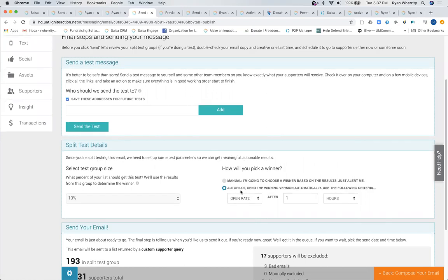But Salsa can actually run on autopilot for you. So again, I'm going off of open rate here, but after X amount of hours, days, minutes, whichever version of that email performed most successfully, Salsa can actually recognize that and get the most successful version out to the remaining 90% of the list. If there was something very specific you're looking to test, you can manually get alerted as well and send that out on your own, of course.